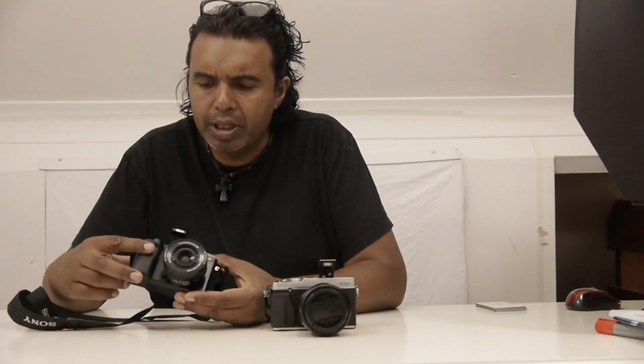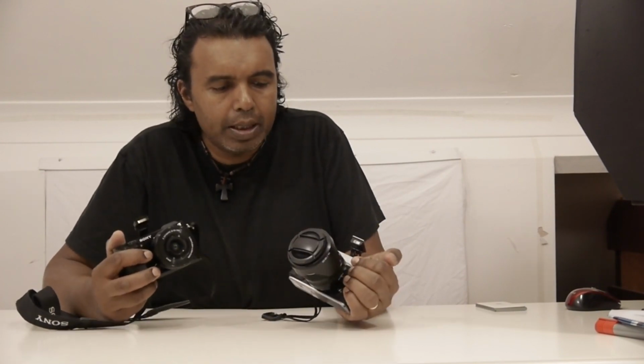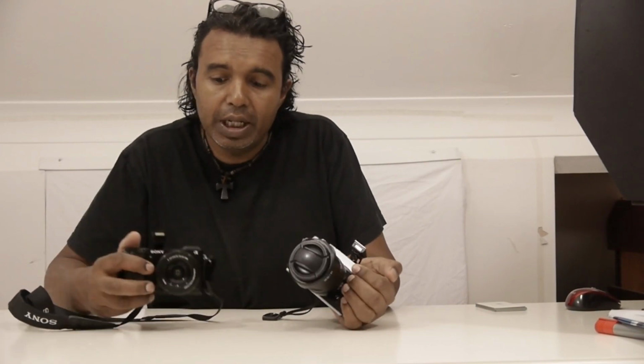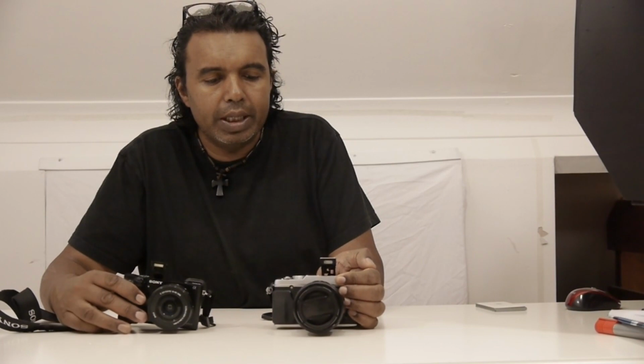But I don't feel the same with the Sony. It's well built, don't get me wrong. But the Fuji feels much more substantial. But because mirrorless is supposed to be lighter, that's why the Fuji got a point for weight.